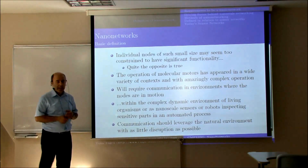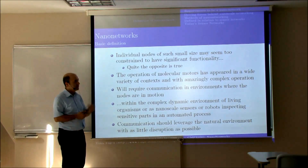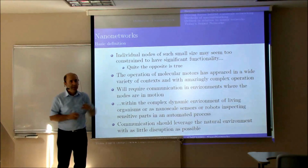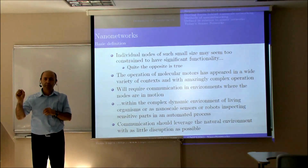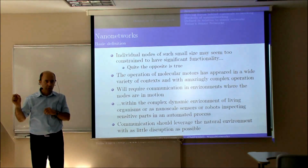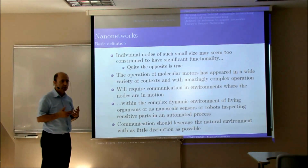Individual nodes at such small sizes may seem to be constrained to have significant functionality. Well, actually, quite the opposite is true. Well, I should maybe rephrase this. The individual devices may not be very powerful, but they will be so large in numbers that altogether they will be able to do useful work.